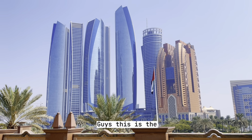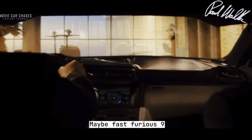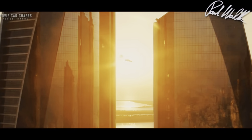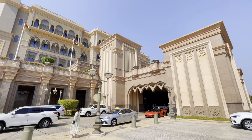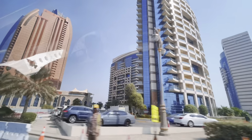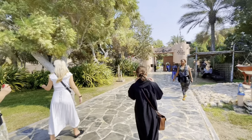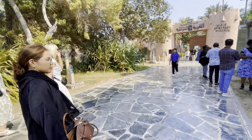Ito guys yung ano sa Fast and the Furious. Fast 9 ba to? Yung pinakalunti bin diesel yung kotse. One building to another. Yan yun guys. Dito yan sa tapat ng Emirates Palace. Tama ba? Ito yung palace. Teka. Tayo na naman. Village in Abu Dhabi. Call it the heritage.